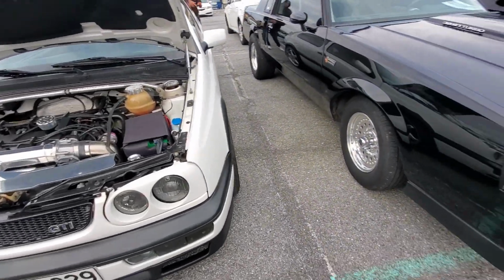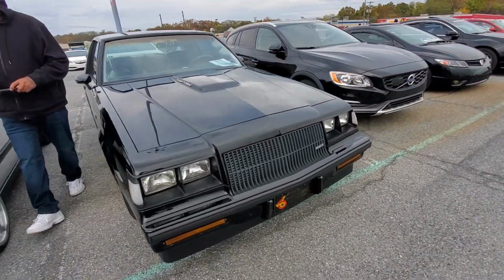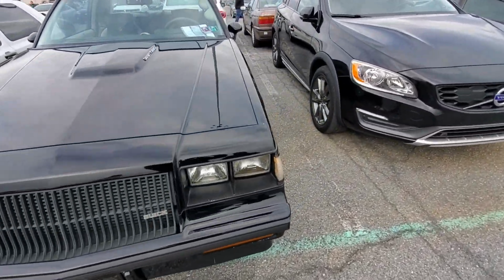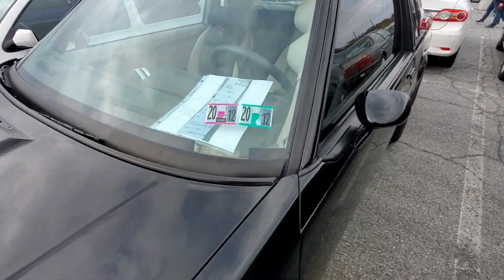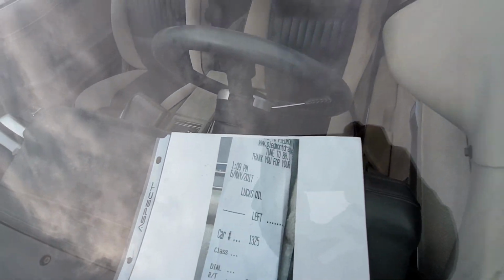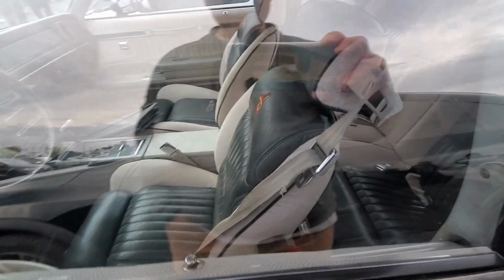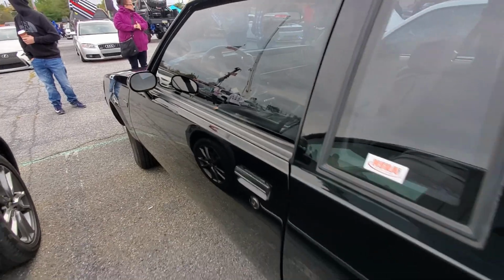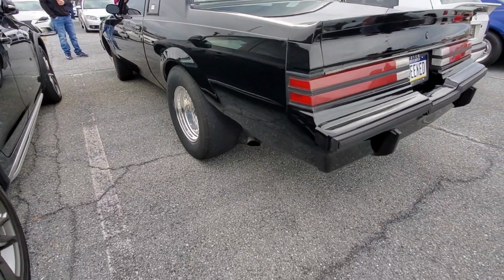And you got your quintessential, if you grew up in the 80s, this is the quintessential car to have. This thing is just badass. Here he has his eighth mile, 6.7, 104. Wow. Okay. He's changed the seats on it. Somebody did over the years. Yes, that's somebody's driving that.